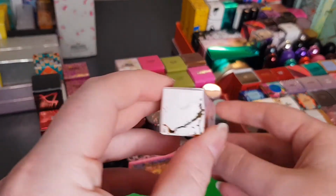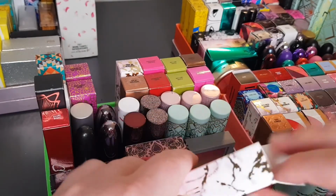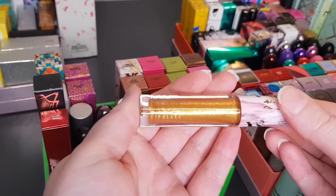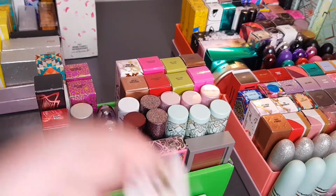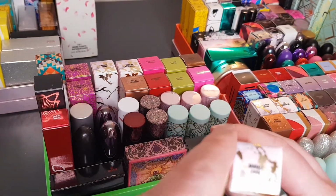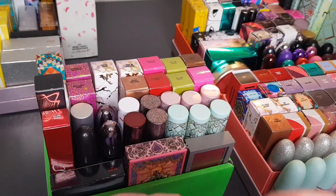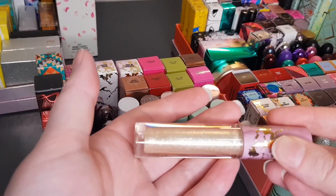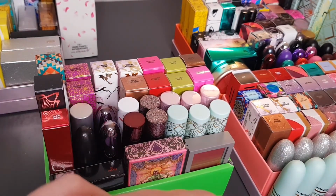Another one here. It's called, oh, wrong way. Nature Freak. Beautiful true gold lip gloss with gold reflex. This is Marble Fawn. Gorgeous sort of pearlescent, silvery, clear colour. So once again, nice colours with the Electric Wonder collection. Something for everyone.